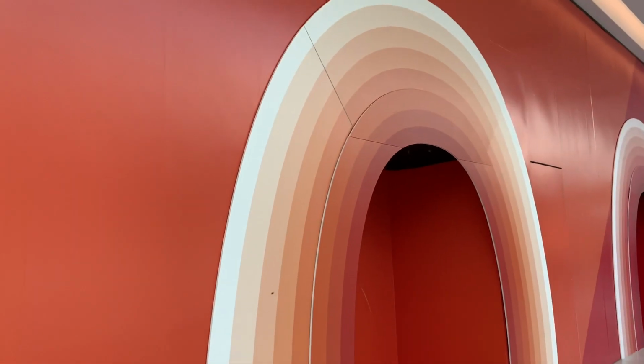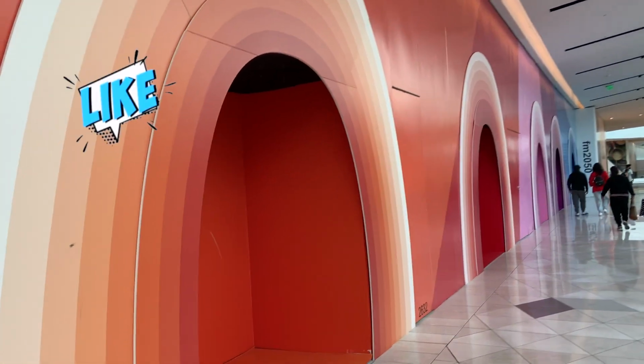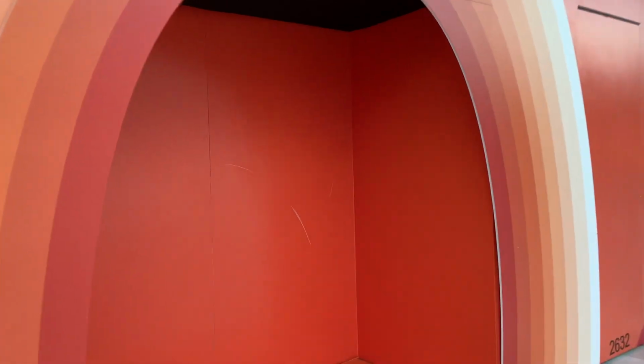This section over here is pretty empty. I mean, there's not that many stores that are open in this area since a lot of them are still building the inside. Oh my goodness, this section has these rainbows. They're so cute. I guess people can come in here and take photos. So adorable.